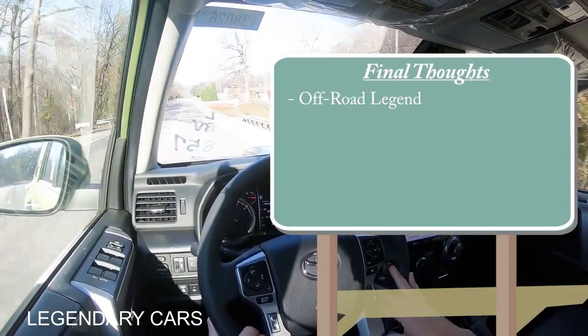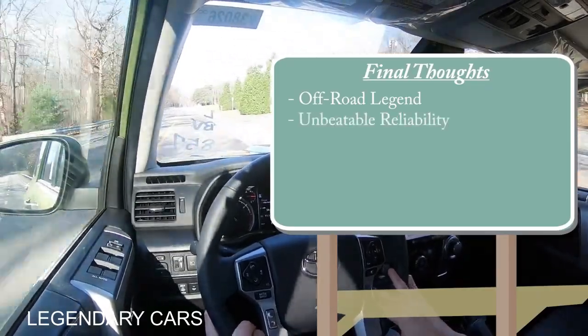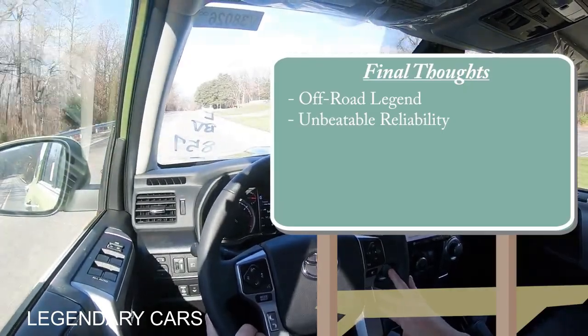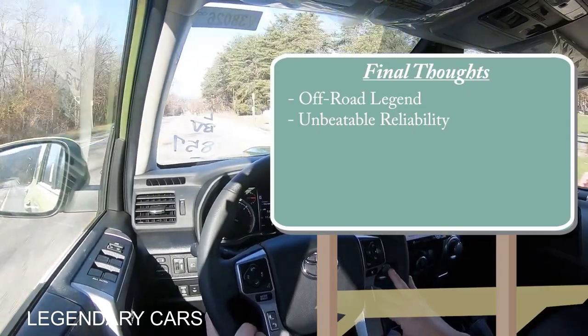Not only that, you have unbeatable reliability. Literally, take a look at Consumer Reports. I'm not lying here. You have the best reliability of any other SUVs out there, just about. Maybe the Highlander and this are tied, I don't know, but this thing is incredible reliability for sure.